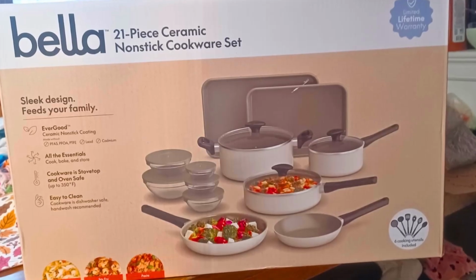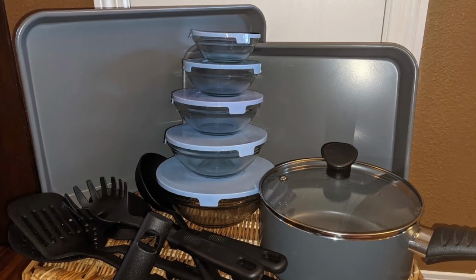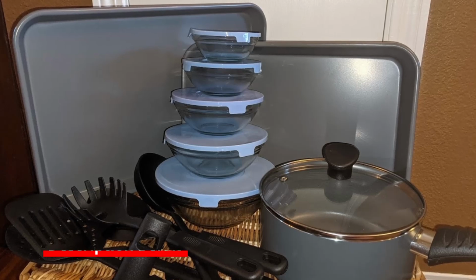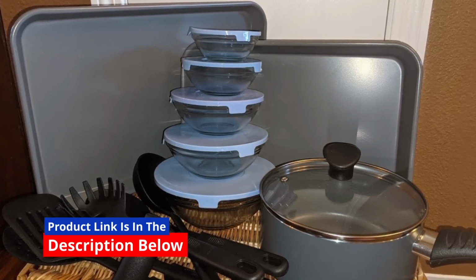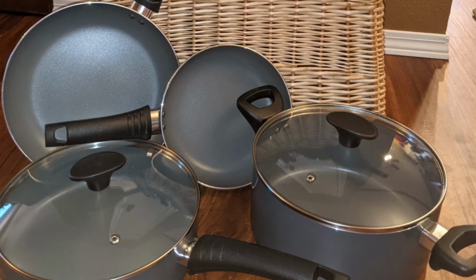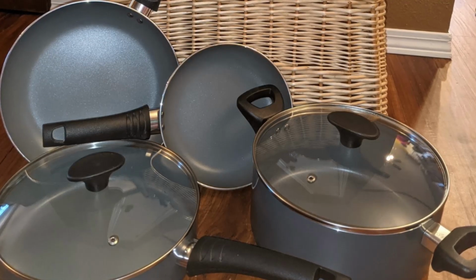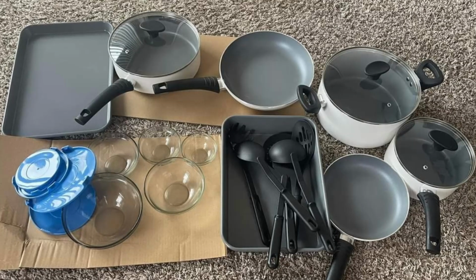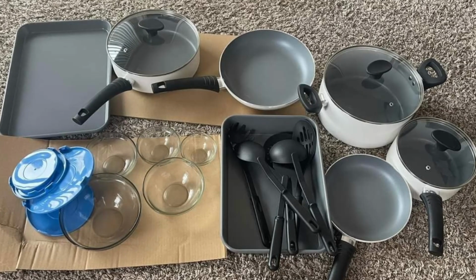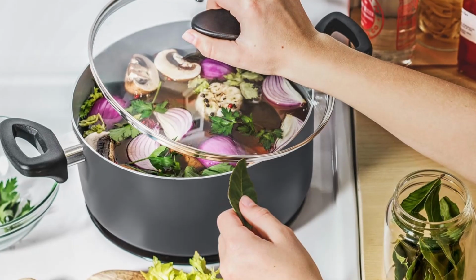This Bella Nonstick Cookware set with glass lids is a versatile and complete solution for modern kitchens. With 21 essential pieces, this cookware set aims to simplify your cooking experience while maintaining style and practicality. Whether you're a beginner or a seasoned chef, this set promises to elevate your culinary adventures. Let's explore why this cookware is creating a buzz among kitchen enthusiasts.